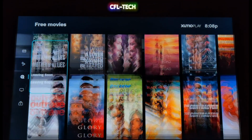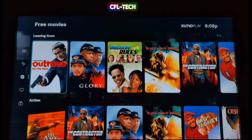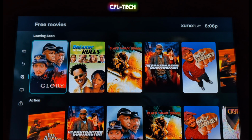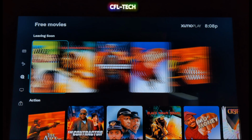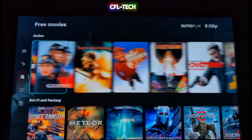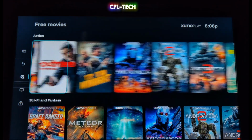So you know what's new. And then you also know what's leaving. So what's coming and going is also important. Because now you know, okay, I need to watch this before it's gone. So say you wanted to watch Glory. I better watch it soon because it's going to be gone. So you better get on it soon, right? Action TV titles here as well. Mo Money's popping up everywhere, isn't it?